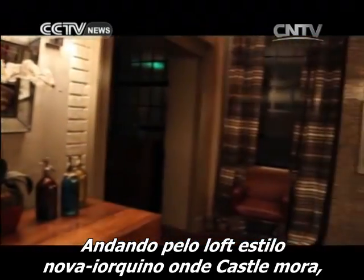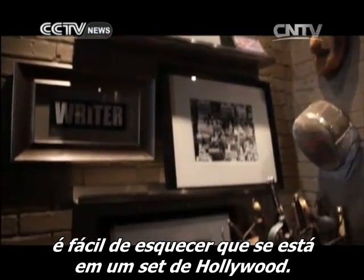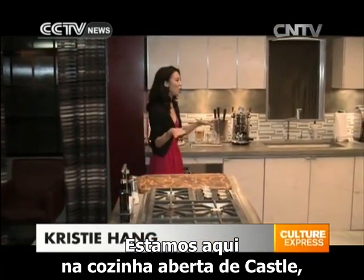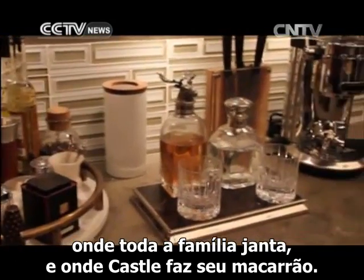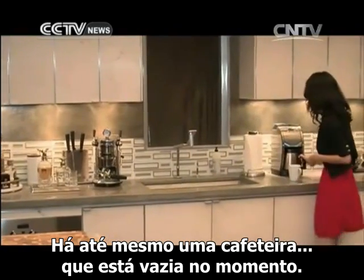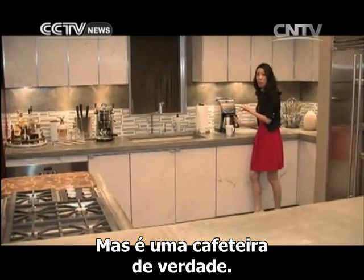Walking around the New York-style loft where Castle lives, it's easy to forget you're on a set in the middle of Hollywood. So here we are in Castle's kitchen. This is the open kitchen where the whole family has dinner, where Castle cooks his pasta. We have a fully stocked kitchen right here, and there's even a coffee machine, which is empty right now, but this is a real coffee maker.